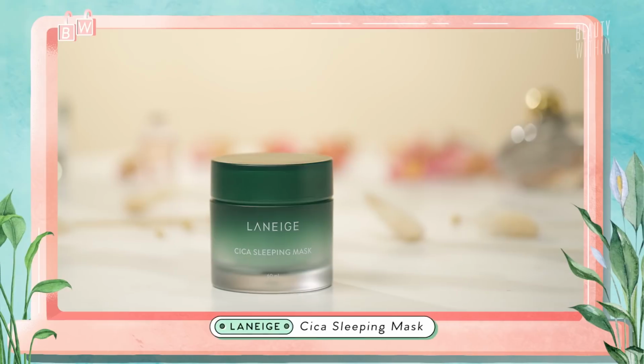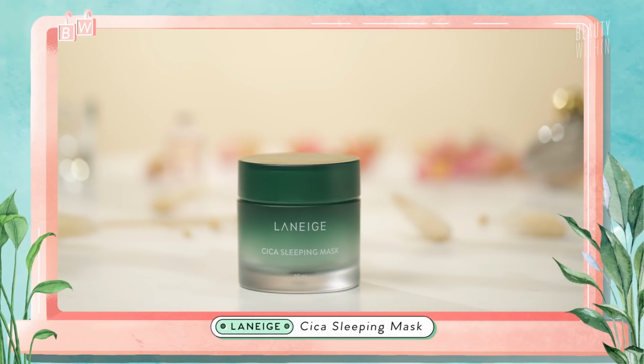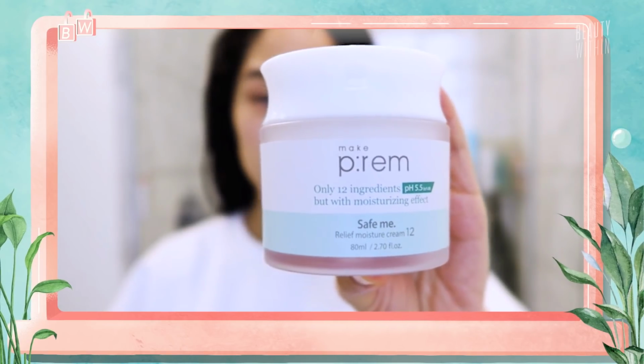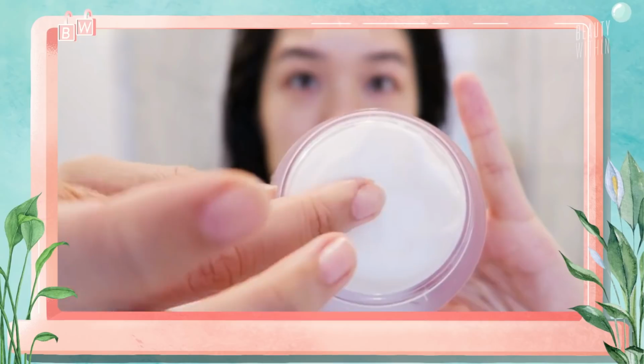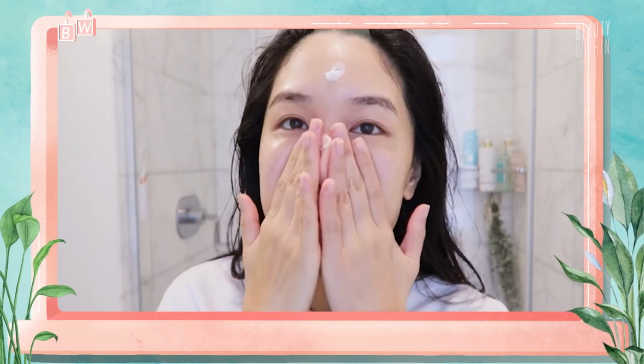And the last product we'll mention in passing as the last step of your skincare routine is the Laneige Cica Sleeping Mask. Ooh, that texture. You know, come to think of it now, it reminds me of the Make Prem Safe Me cream. It's very soft and glistening, bouncing. I was sleeping on it for the longest time because I was like, it's not for me. It's probably for people who have more oily combo skin, so it's lighter, but it's not. It's great.